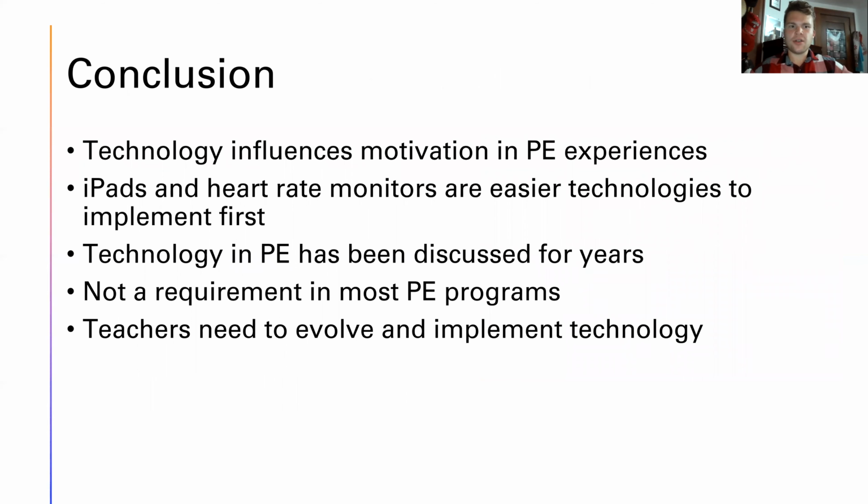So in conclusion, technology influences motivation and PE experiences. Even for elementary kids, the little QR code might have just been the reason they would want to do something. And for high schoolers, the heart rate monitor was intrinsically teaching them how to be healthy, what it means at a certain heart rate and effort level, and why it's important for the rest of their lives. iPads and heart rate monitors are easier technologies to implement first. I even considered pedometers, but those won't teach you much other than that activity itself is important, and we want to make sure it includes vigorous activity as well.